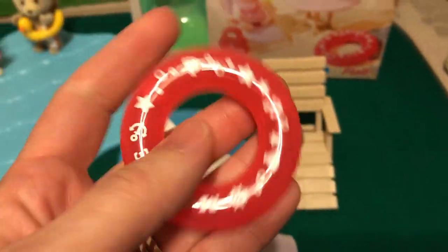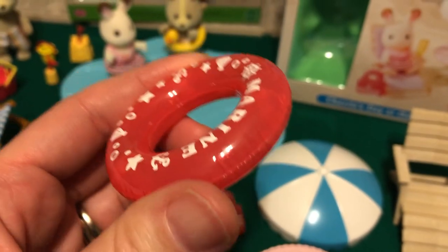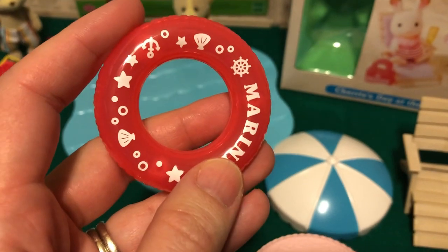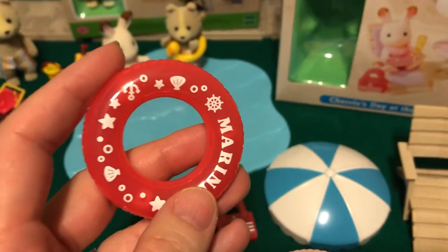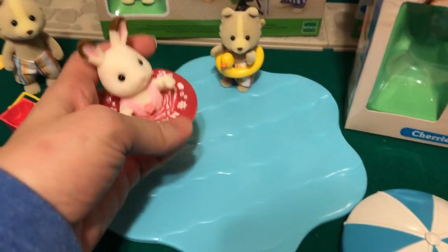And this is her floaty. And doesn't it look inflated? Nope, it is hard. It is hard plastic, but it looks so realistic. And I love that bright cherry translucent color. Maybe that's why they call her Cherrie. And she is ready to go for a swim.